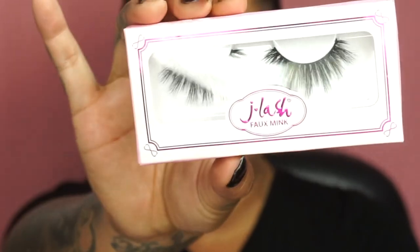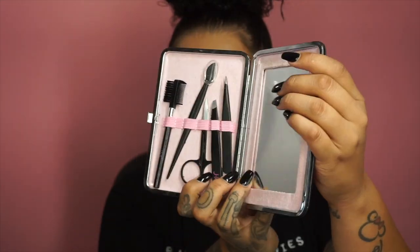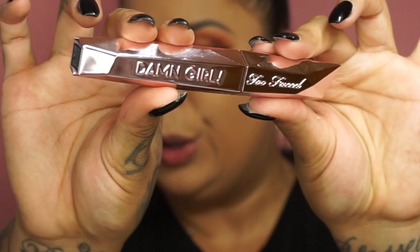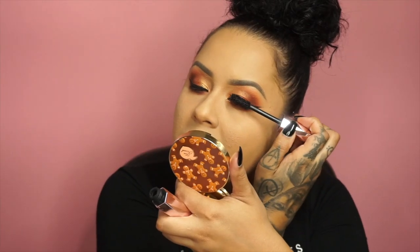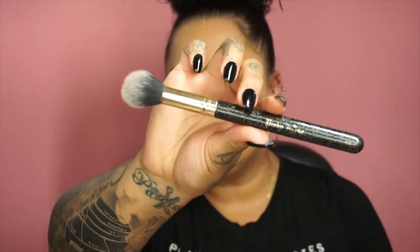So for my lashes, I'm gonna go in with my J Lash Faux Mink in Serena. Damn, girl. Jared, Samara, and Clover need to have a play date. That's what needs to happen. And I live right down the street from your guys' headquarters, so I'm gonna use Gingerbread Tan, and with Pinky Rose Cosmetics makeup brush.